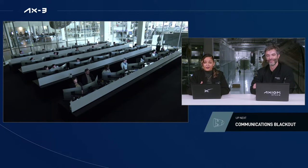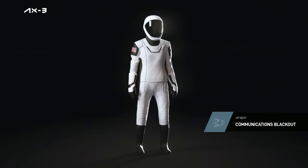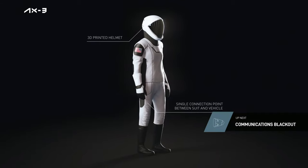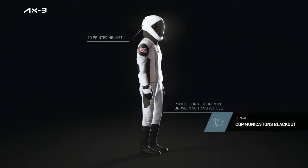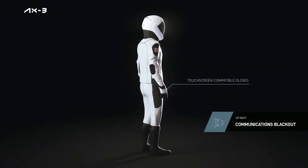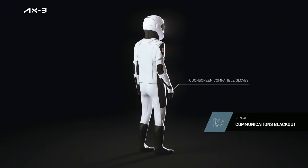And speaking of spacesuits, the spacesuits are very unique and custom designed, and you can see there on your screen. They have a 3D-printed helmet, and this is actually all a single piece. Everything is connected together. The suit with the helmet is all a single piece.